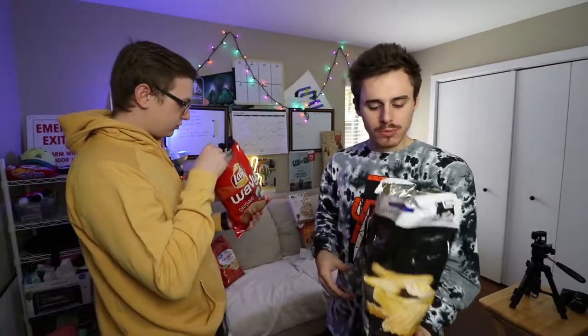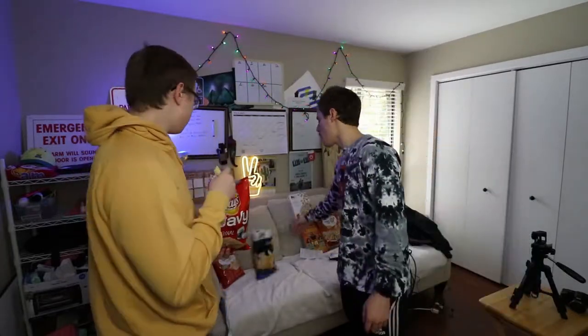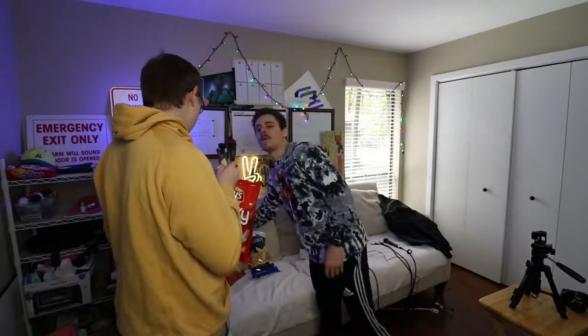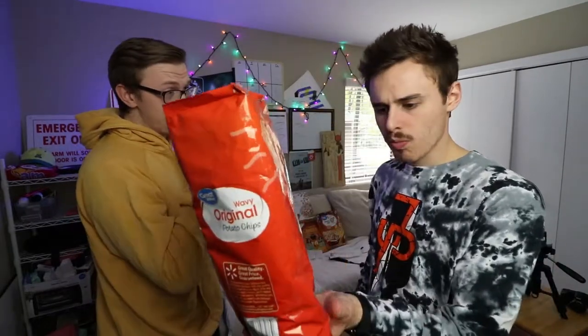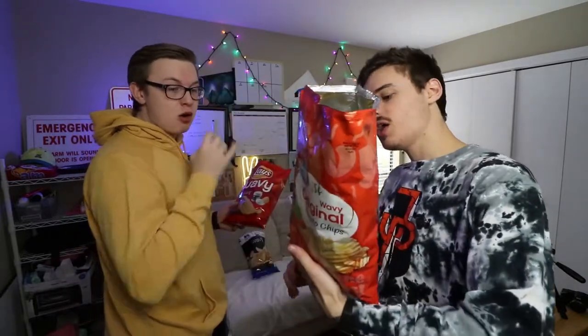These are much saltier than the others. Going on salt factor, it has to be Lay's. These have almost no salt in them. Yeah, these aren't bad. If you're having a party and want some giant bags, 10 ounces, not bad. Those are also gluten-free though. It says on the front. Shouldn't they all be gluten-free?